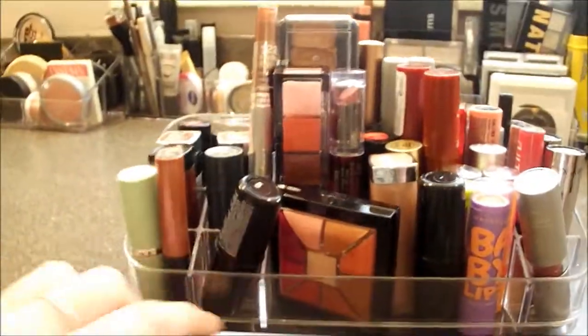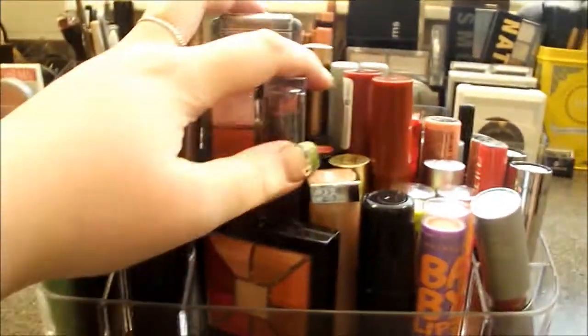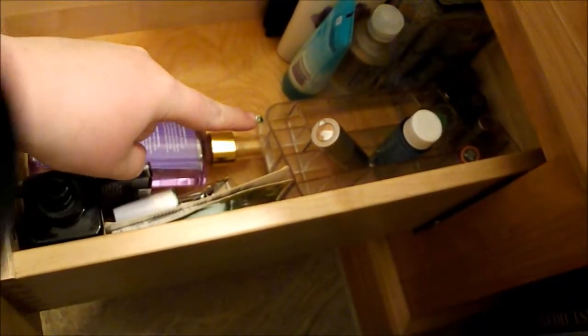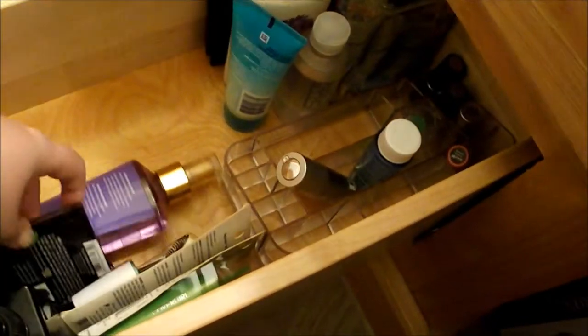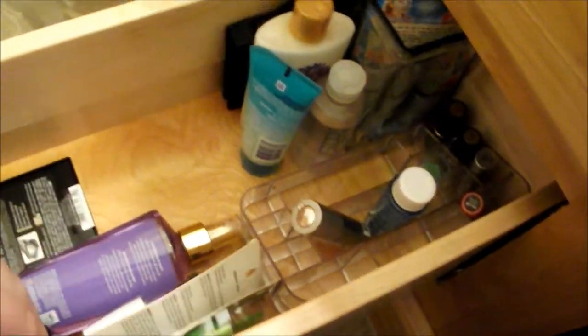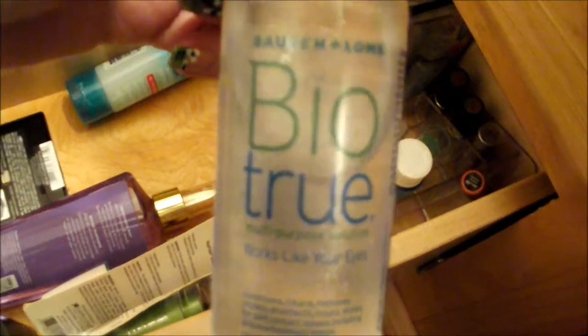So this container also came from Meijer, and I believe is right around $9, and this houses all of my lip products. I do have another one in there, but I'm not really using it right now. And then I've just got some extra perfume, my e.l.f. brush cleaner, some extra morning burst moisturizer because I was running low, and contact solution, because contact solution is great for when your mascara is drying out. So I have one of those.